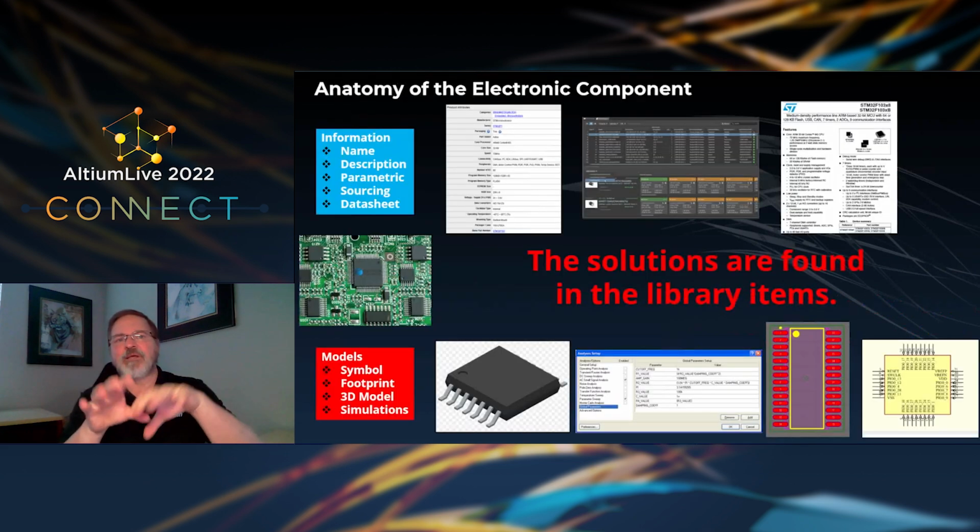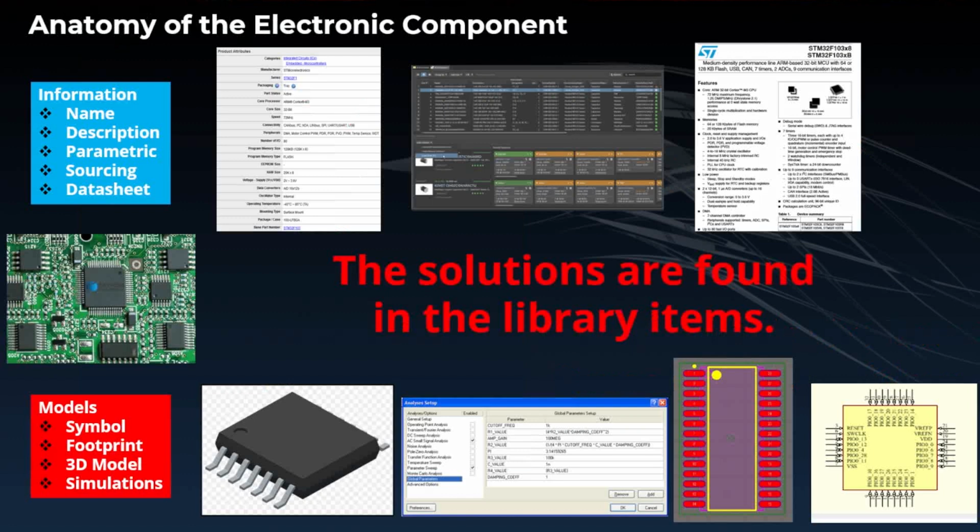We had the anatomy of our electronic components. The solutions are found in each one of these library items, and that's a really important point here. I won't say every problem, but the issues and challenges that you have in the PCB design process, and this is the whole point of this presentation, the challenges that you have as a PCB designer are found in these library items. Okay, and you need to begin to look at that in that way.